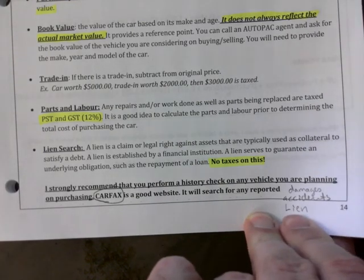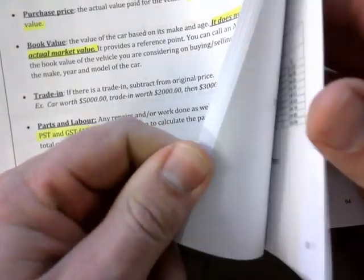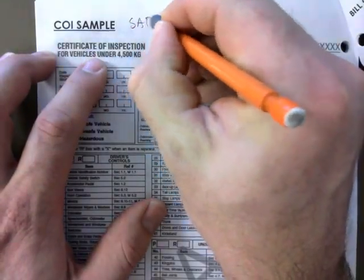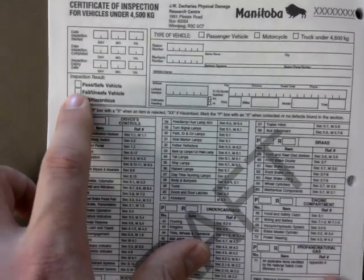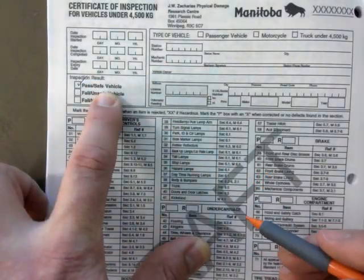I added a bunch of documents to the back of this. Let's go to page 93 first. Page 93, this is the safety. This is what a safety looks like exactly right now. You see it? You want this box here to be checked off, that it passed the safety.